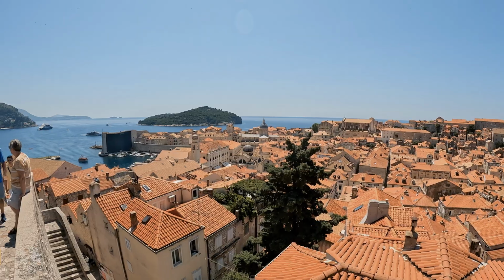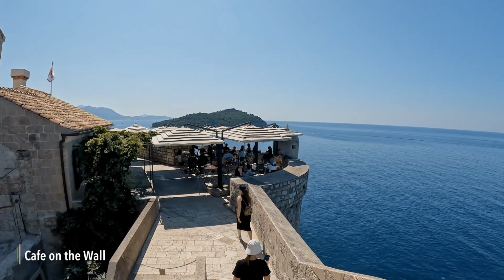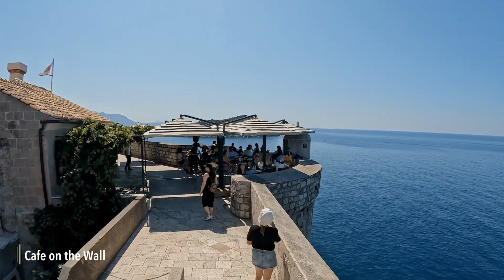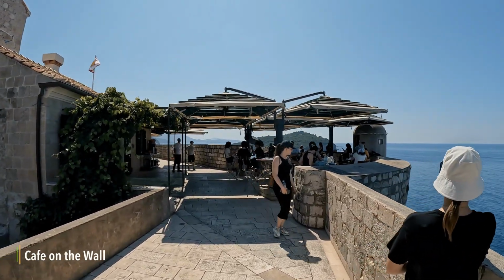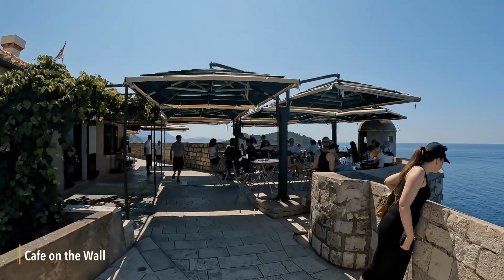You can also find a cafe bar named Cafe on the Wall, offering a one-of-a-kind view. Enjoying a coffee here is undoubtedly one of the most unique experiences, but be prepared to pay a little bit more than usual.